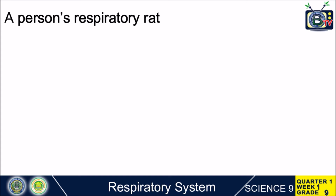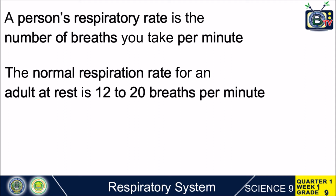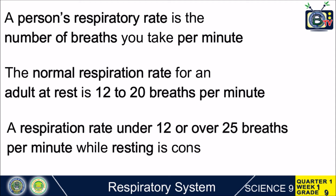A person's respiratory rate is the number of breaths you take per minute. The normal respiration rate for an adult at rest is 12 to 20 breaths per minute. A respiration rate under 12 or over 25 breaths per minute while resting is considered abnormal.